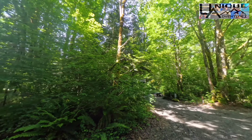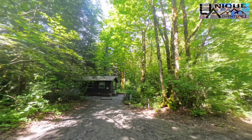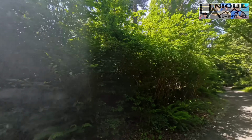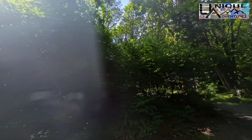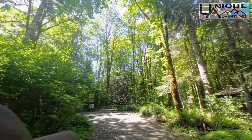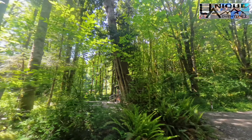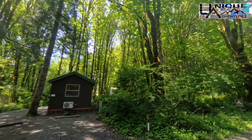And this is C3. This is the first cabin down here. Looks like we got water, power, all the things. Little outhouse possibly back here. C4 right next to it. Looking nice, little spot. These are really tucked back here. And then C5, another cabin back here. These are nice, tucked in.